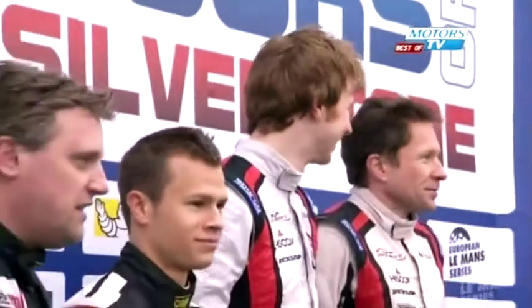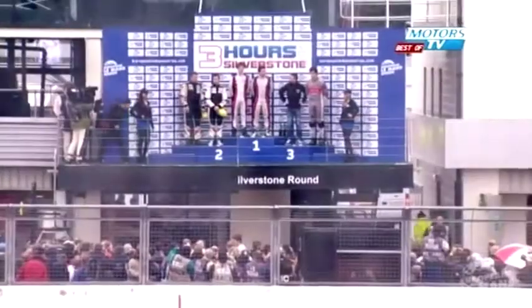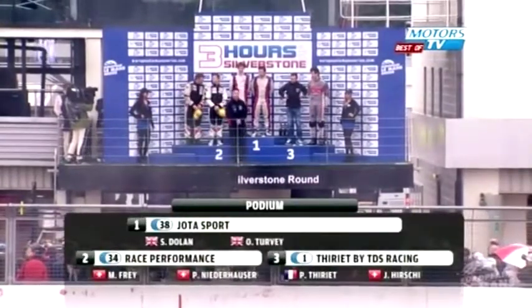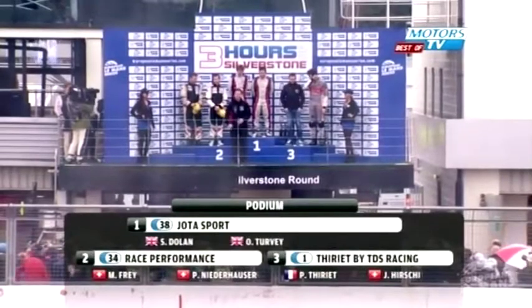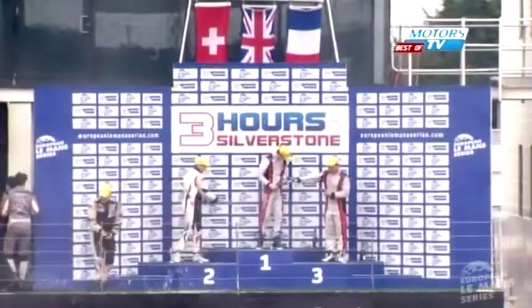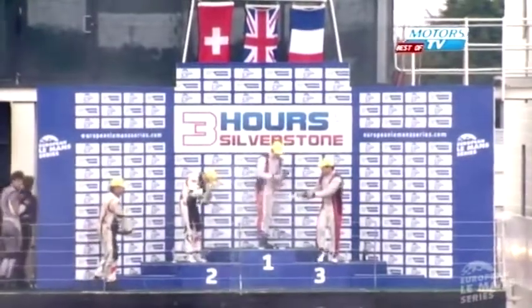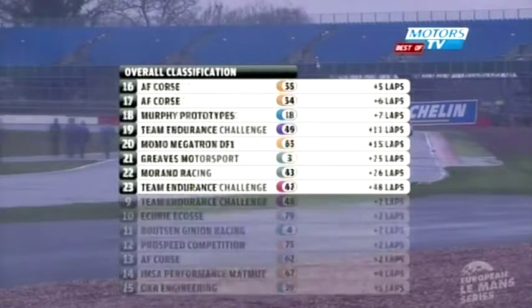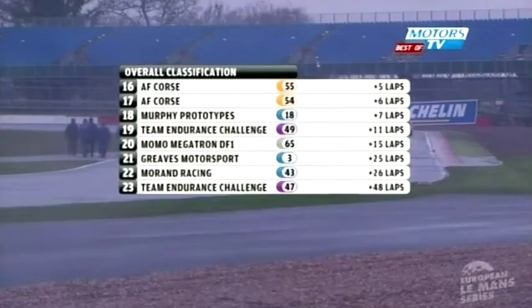The first podium of the year then, and race winners were Simon Dolan and Oliver Turvey. A win at home for the British duo was the perfect start to their season. Race Performance took second and TDS Racing third. So, classification after the opening round saw Jota Sport leading the championship for the LMP2. Proton Competition led the GTEs, Team Endurance Challenge in the LMPC, and Ecuria Cos for the GTC. Next up is Imola.